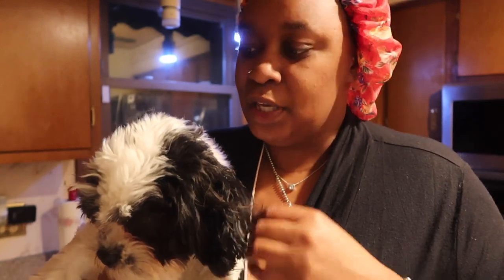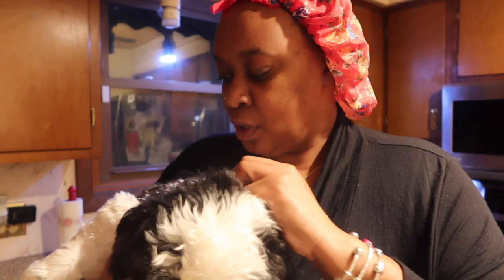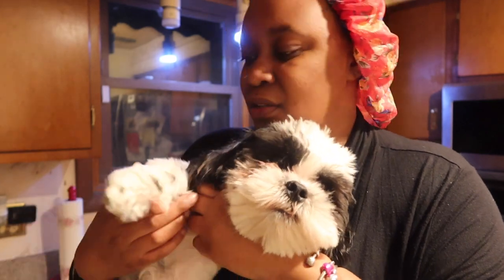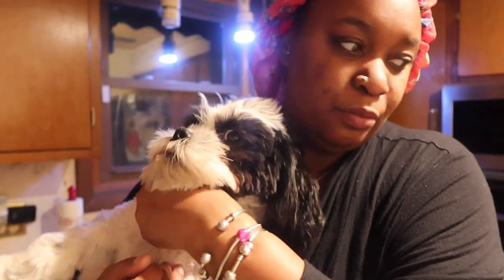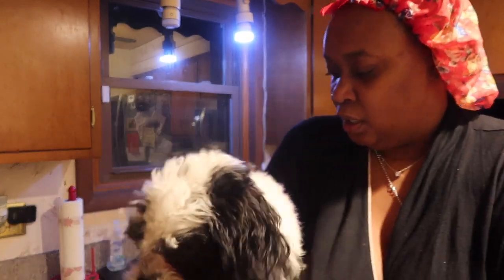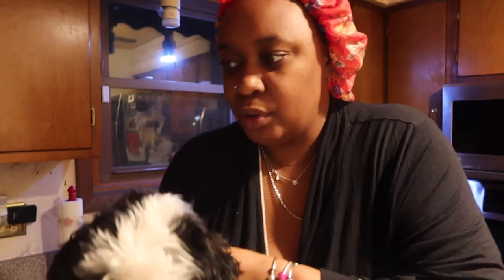The last time he got a bath was a little bit before Thanksgiving. So I want to get him a bath really quick because he smells like dog and outside, and it's been rainy here. I wipe him down with those little wipes I got from Five Below, but it isn't doing enough for me. So I'm finna give him a quick little bath.